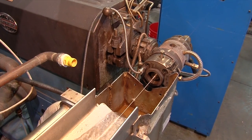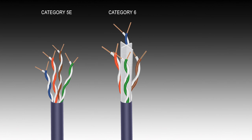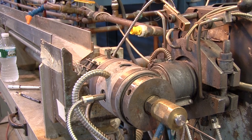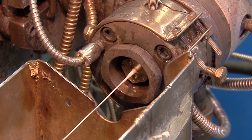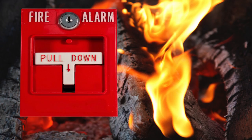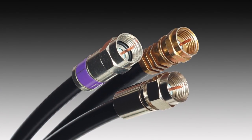Fluorofoam FEP master batch compound is currently in use for insulating plenum grade category 5E and 6 twisted pairs and is being considered for category 6A and 7 applications. CCG's development of this material has included substantial in-house trial runs of insulated wire typical of these cables. CCG also continues to develop fluorofoam for other high temperature wire insulations for fire alarm, low cap, and coaxial cables.